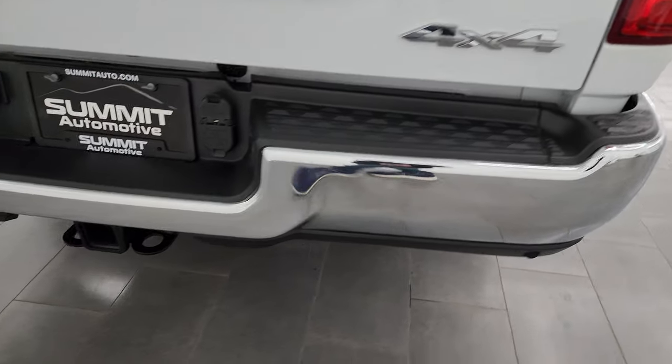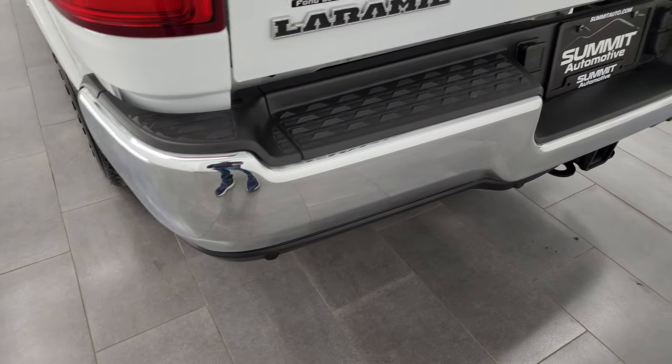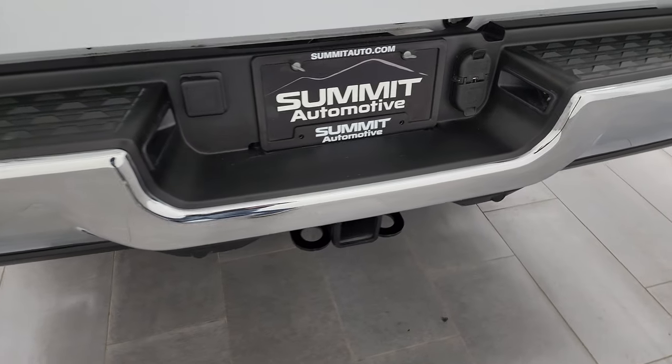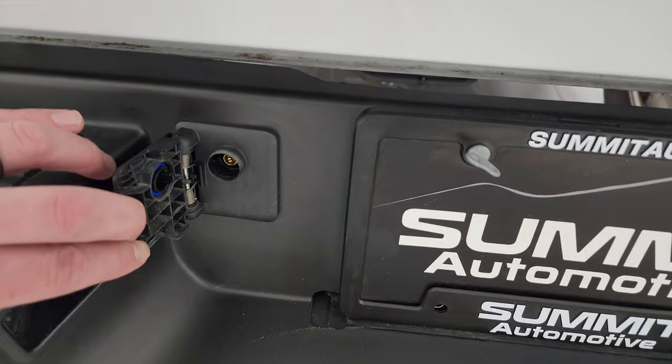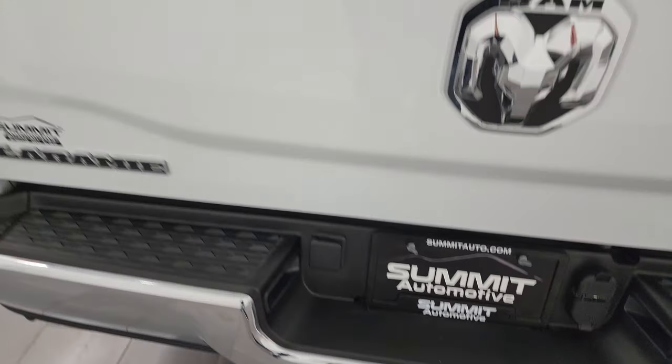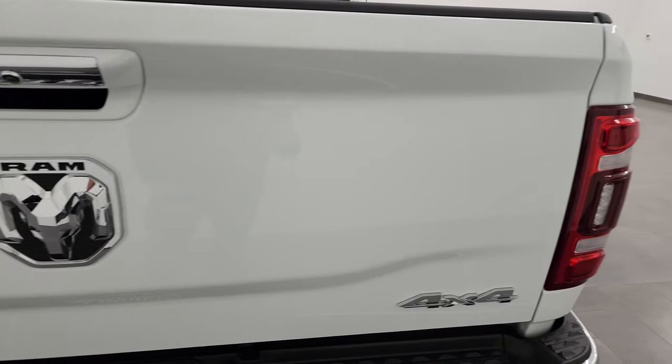Coming around to the back, the rear bumper is in great shape as well. No dents or dings in there. It does have the backup parking sensors. Full towing package, which includes receiver hitch, 4-pin and 7-pin wiring. You also get a hookup for an auxiliary camera on any trailer or boat or whatever you want to put that on. The tailgate's in really nice condition.